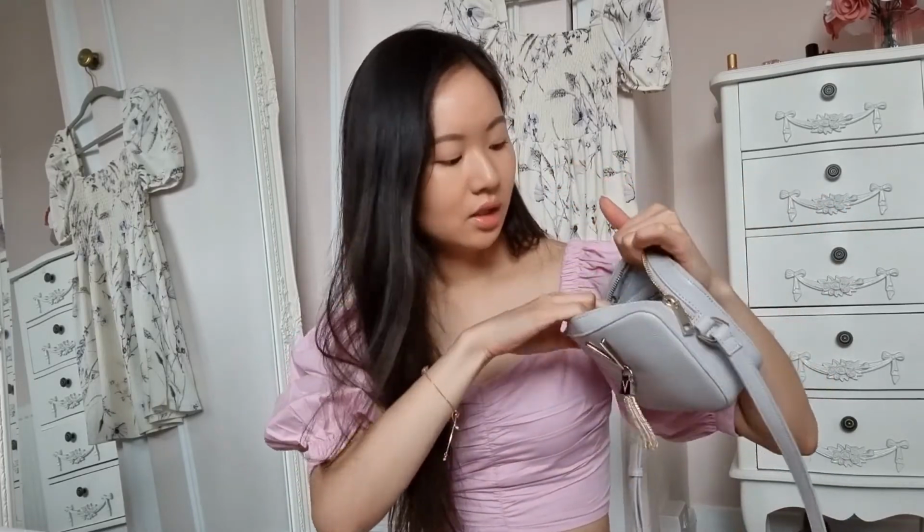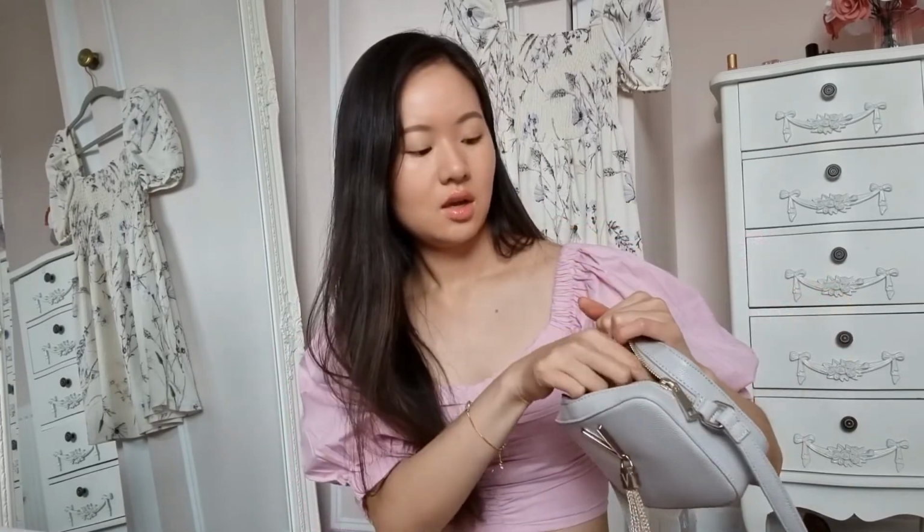It's got a little pocket that I suppose you can fit a mirror or some lipstick in, and then a zip pocket at the back of the bag as well. The little pockets are actually quite spacious, so you can put little bits in there.